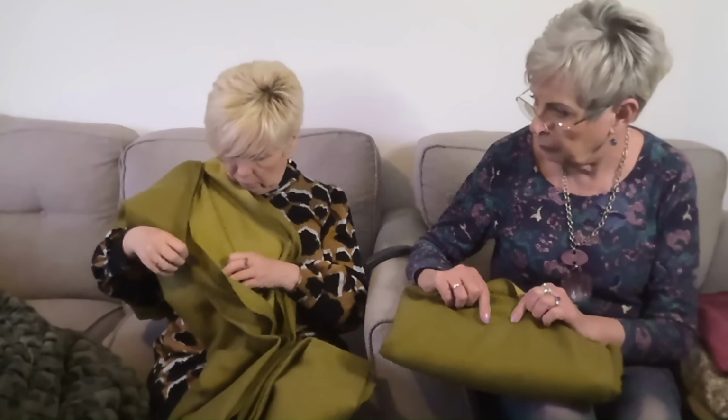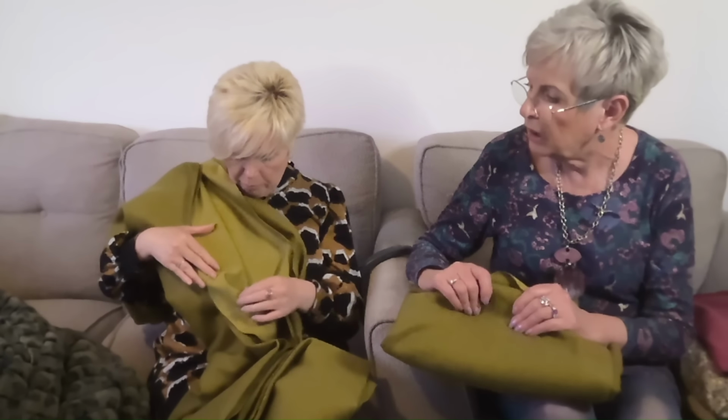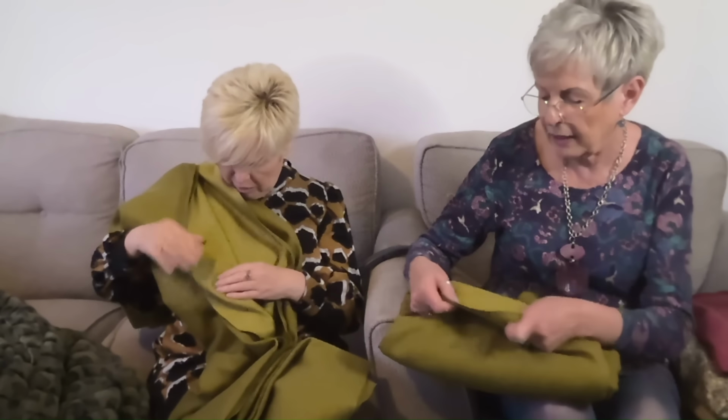It reminds me of boiled wool, the look of it, but it's not as thick. Bubbly on the back, isn't it? Yeah, but that's what boiled wool looks like on the back, isn't it? But it's finer. It's light. Looking close up, it's almost like a very fine boucle. Like a waterfall cardigan jacket.